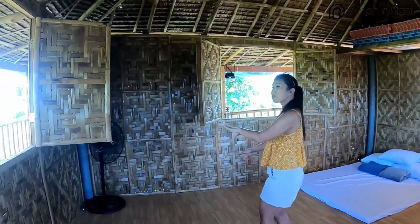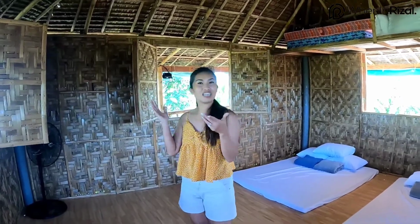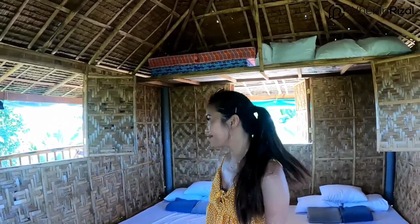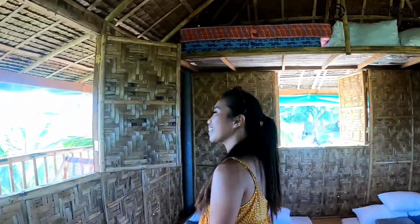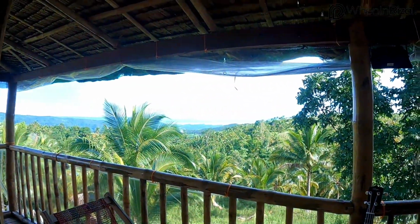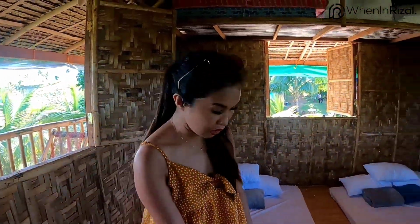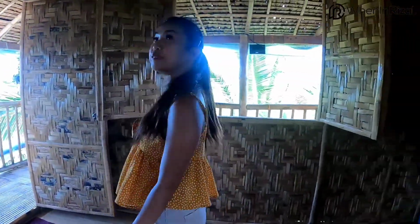Then may fan din dito, pero mahangin. Oh, you don't need it kasi mahangin talaga. And yung air is really parang flowing sa entire space. At saka yun nga, siguro dahil marami ring window. Kasi I really wanted to just maximize the space. Tignan niyo yung view! Ang ganda! Tapos we put vinyl din, so it's easy to clean. Ganyan. Di ba talaga modern?